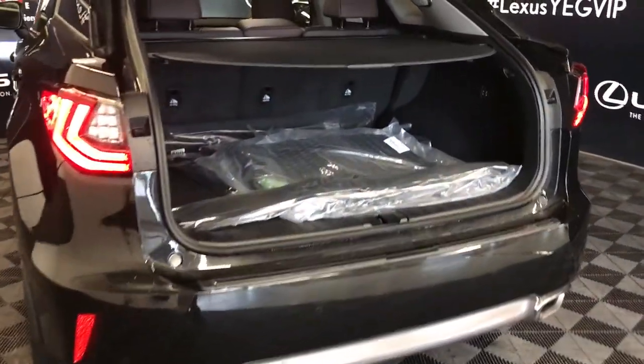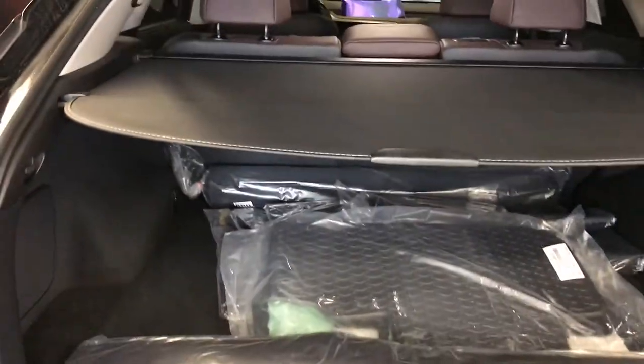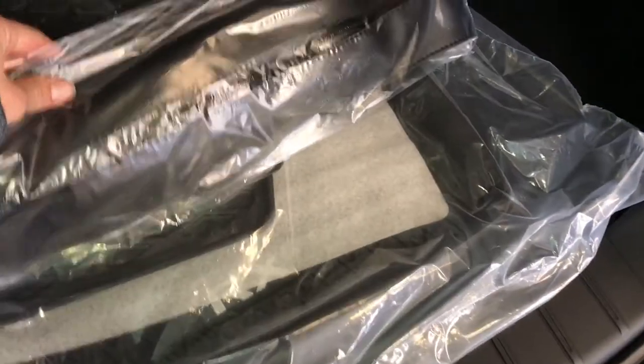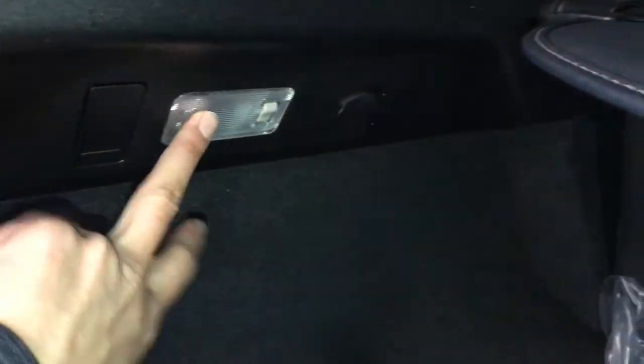Trunk is powered and height adjustable. Spare tire and jack located underneath the floor. Cargo cover, this is removable. You have a cargo net. Cargo tie downs in four corners. Power controls for the back row to fold them up and down. Full length carpet for the trunk area. Hooks, lighting and a power outlet.